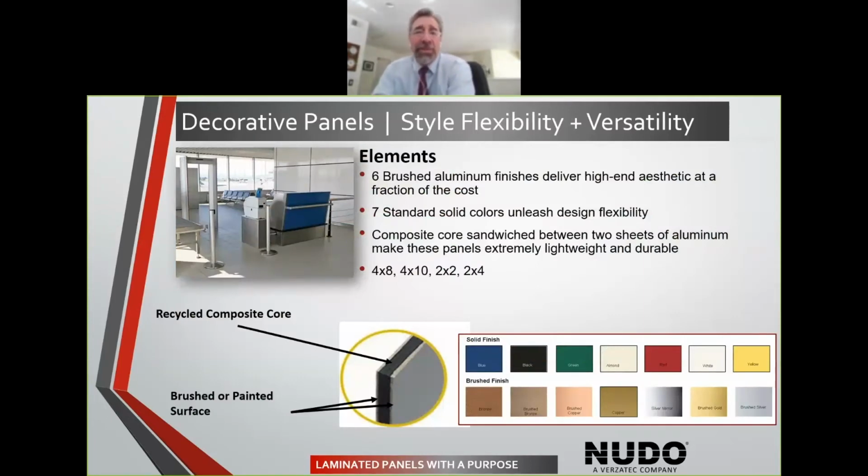Elements. Elements is a wall panel. For the most part, these products are 4 by 8. They have an aluminum finish front and back. They have a paint surface. The colors, for the most part, are 4x8. We do offer 4x10 and even 5x10 in white.